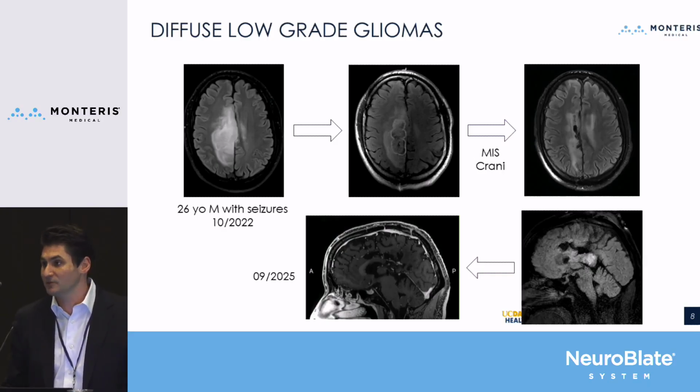But the night after the procedure, he basically began to herniate. And I took him to the OR in the middle of the night to do the resection. But the outcome worked out quite nicely, and we got a lot of mass off. He did end up getting adjuvant treatment with radiation and PCV because of the remaining residual, and now he's 3 years out and doing very, very well with no recurrence.